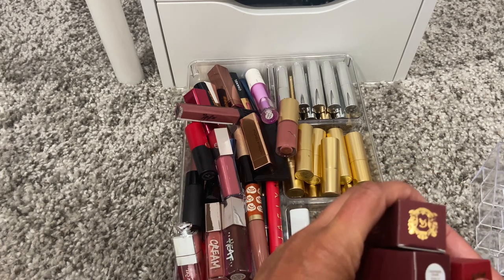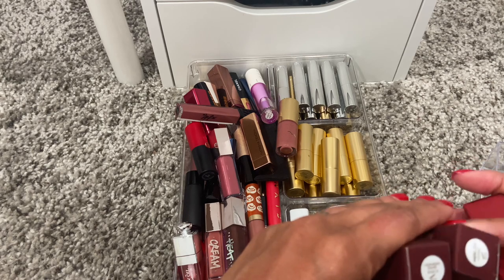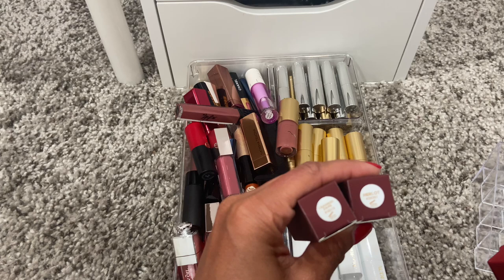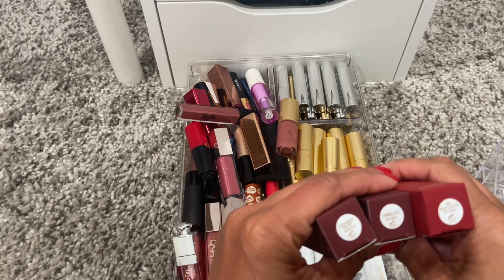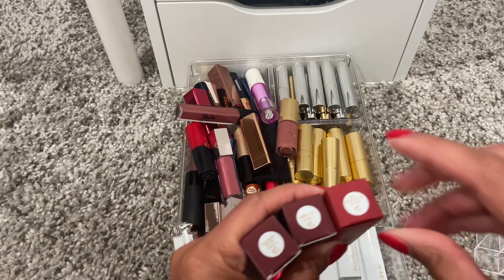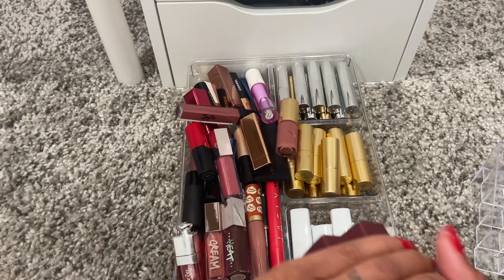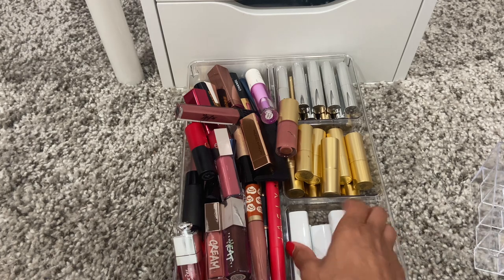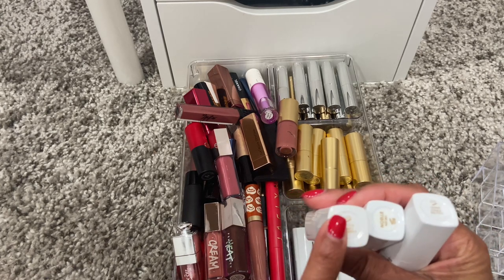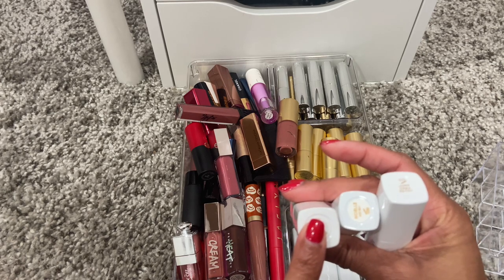Okay. Then these three I got from the brand. I haven't even taken them out of the box, but Cashmere Dame, I had to get another one of Merlot, which is from my lipstick bundle, and then Mrs. Mistletoe. These two are from Tara Lynn's lipstick bundle. So I have those. And then we have Company Card, a really pretty pinky nude, one of my favorites.